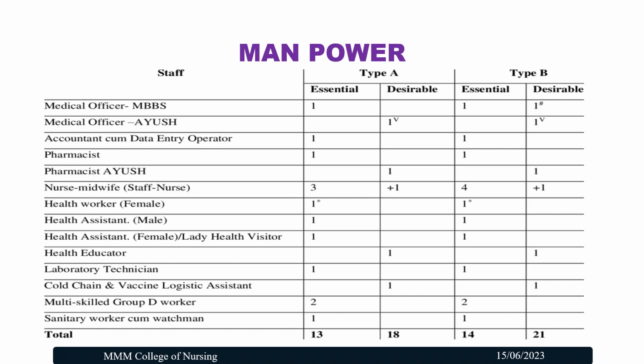Medical officer: in type A, we need one medical officer. In type B, we need one essential, and one more desirable. The medical officer Ayush is desirable at the type A primary health center and desirable in type B primary health center also. Accountant cum data entry operator is essential in both type A and B primary health centers. Pharmacist also is very essential in both the PHCs. Pharmacist Ayush is desirable.